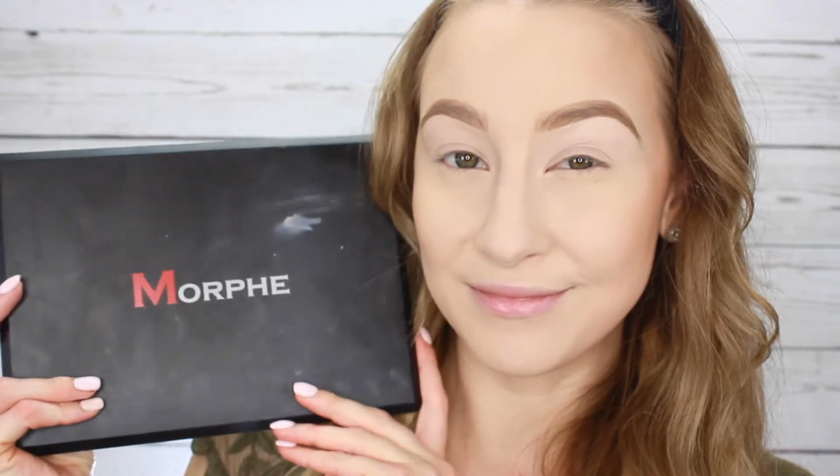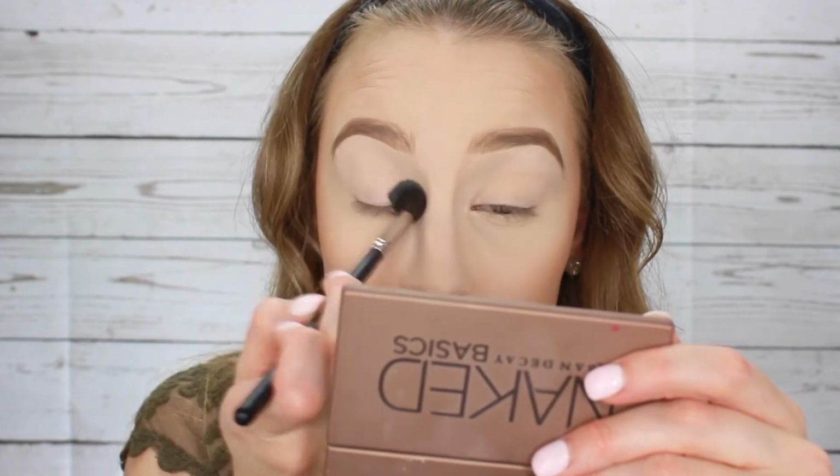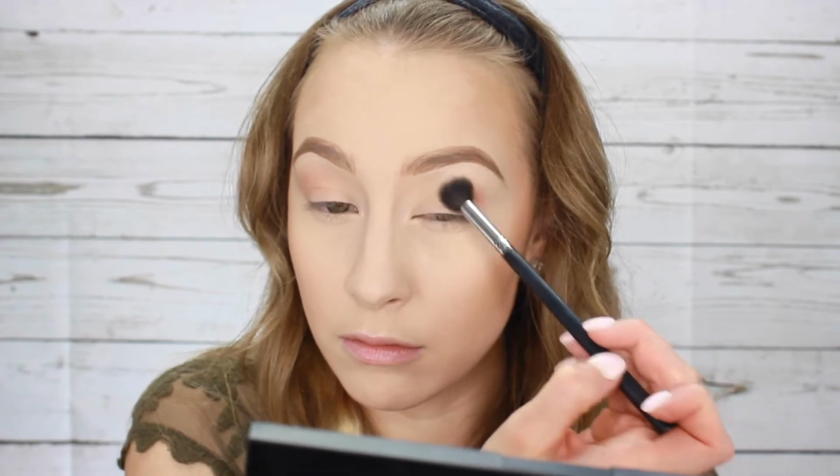Now taking the Morphe 35R palette and taking this cream shade just to set the concealer we put on there, and this will help shadows blend better. And then going in with this mid-tone shade and taking this in the upper crease area with a large fluffy brush. I love that shade in the palette. It's much different than the other browns I have.